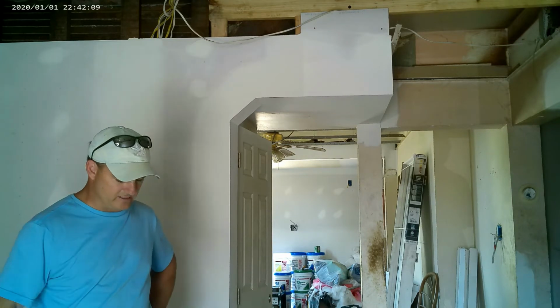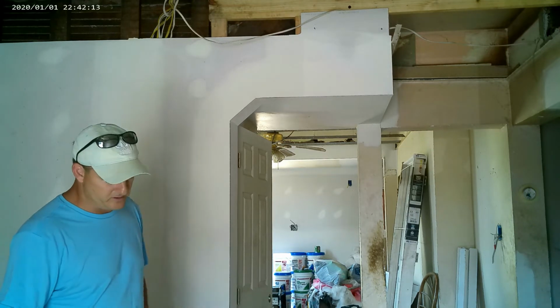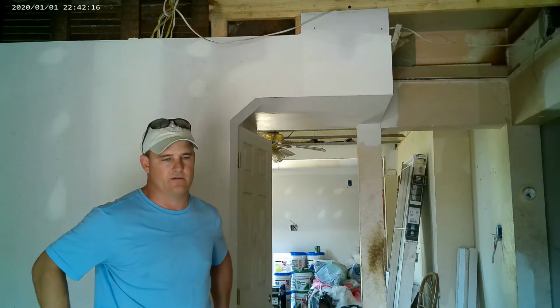for this whole outside, for a large 2-story house. Yeah, now that doesn't include the roof. The roof was separate. The roof was about $13,000 or so, about $14,000.